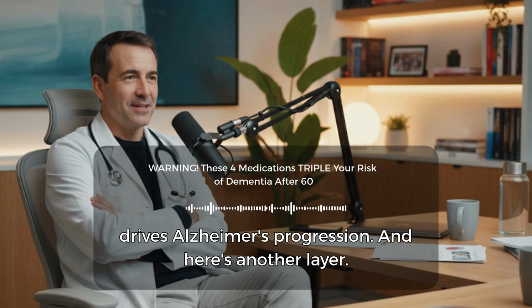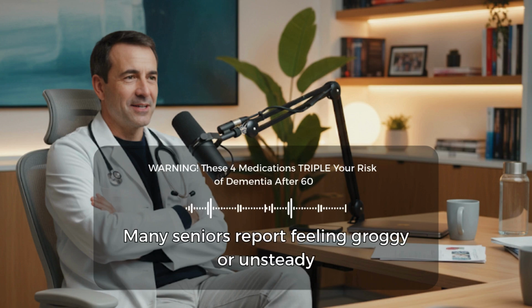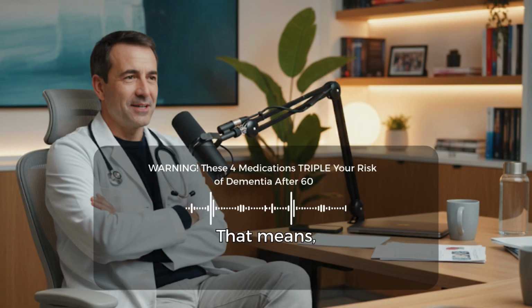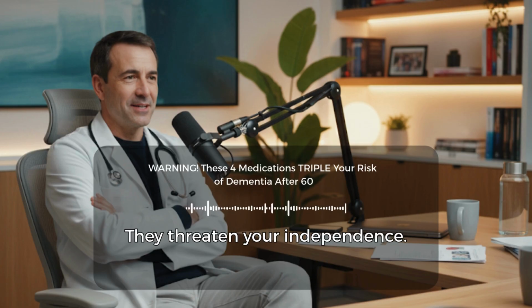And here's another layer. Z drugs also impair coordination and balance. Many seniors report feeling groggy or unsteady the next day, increasing the risk of falls and fractures. That means these medications don't just threaten your memory, they threaten your independence.